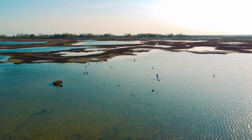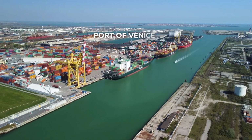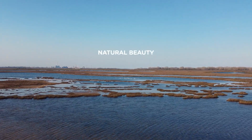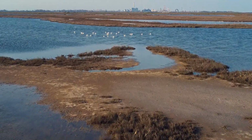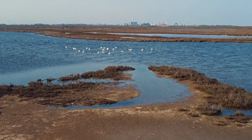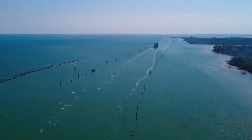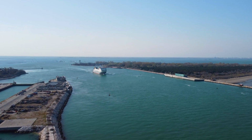In the beautiful UNESCO-protected lagoon lies the port of Venice, a crucial node of the European TEN-T network. Here, natural beauty and economic activity have always coexisted hand in hand, and Venice has always found the most innovative solutions to guarantee this coexistence. The Malamocco Marghera Channel is the only access route to the Marghera docks.